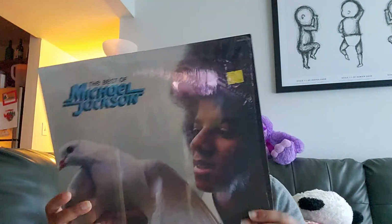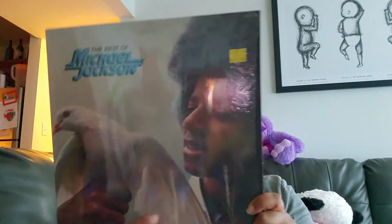So this is the best of Michael, but this was, I think, before all the other stuff. I think this might be the best up to a certain point, because this has Got to Be There, Ben, With a Child's Heart, Happy, One Day in Your Life, I Want to Be Where You Are, sorry, Rockin' Robin, and my son loves Rockin' Robin, so this is actually his vinyl, my oldest son. We're Almost There, Morning Glow, and Music and Me. I wanted to get the other one, but it was like $34, and I couldn't see myself spending that much on a vinyl. But maybe if that's the only thing I go out to get that day.